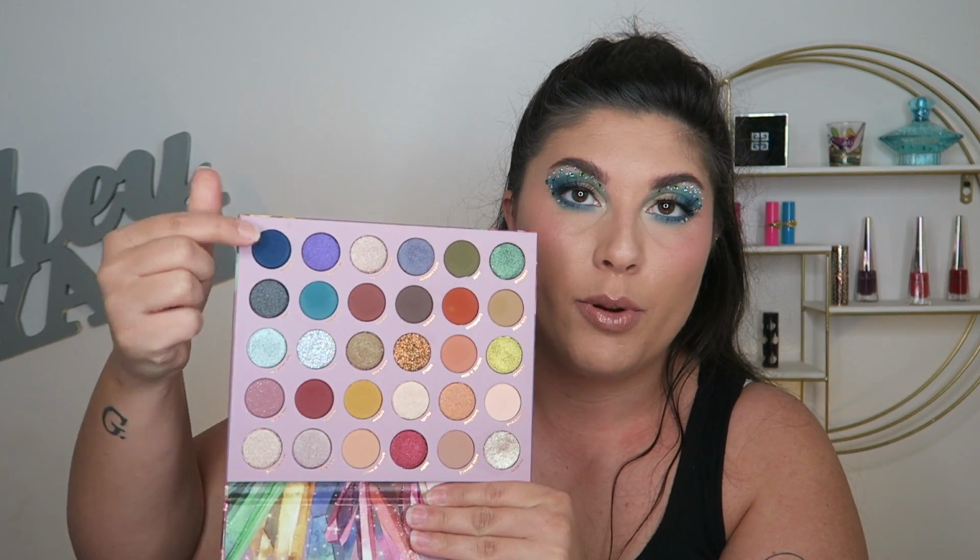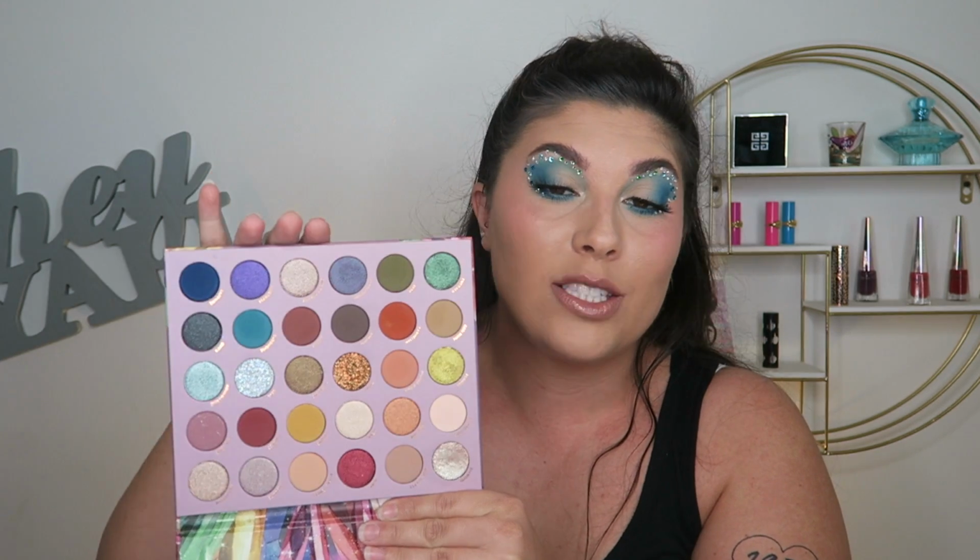But I have done a similar color story using my Colourpop and Kathleen Light's So Jaded palette. As you can see, it has some of those deeper blues and such in it, and this worked out stunning. The look did turn out really good. I did a half cut crease, which I have not done in a minute, and I think it turned out really pretty.